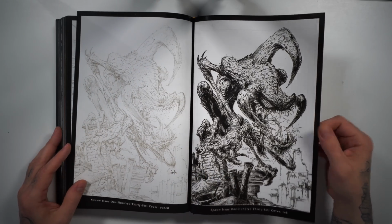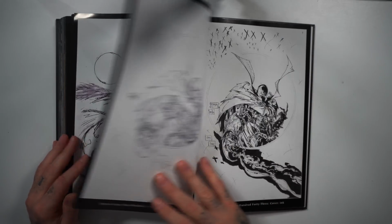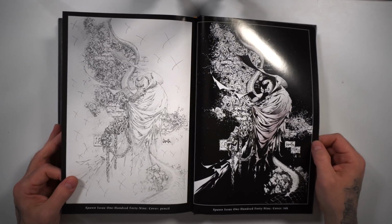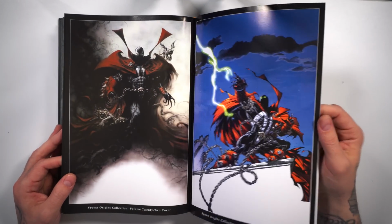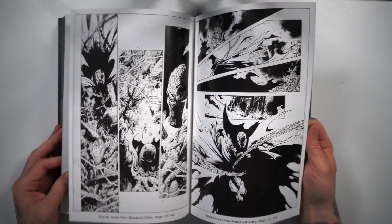Ooh, love that Violator. This is probably one of my favorite sets that I have in my collection right now. These Spawn Deluxe editions. Keep getting more artwork in the back. Beautiful stuff.